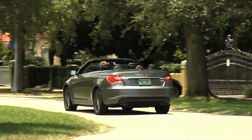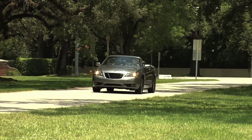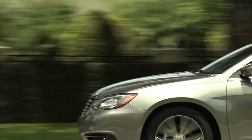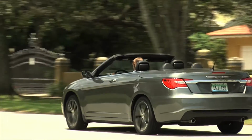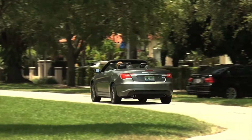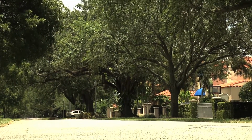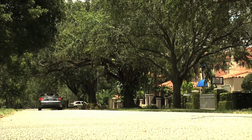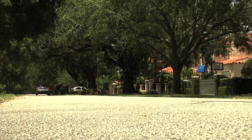It's a nice feeling. Another great thing that Chrysler did with this car was they gave it a little more feel on the steering. So you actually feel like you're moving something. It feels like you're moving the whole car instead of just moving a little wheel in front of you without feeling anything. So I haven't found almost any drawbacks.